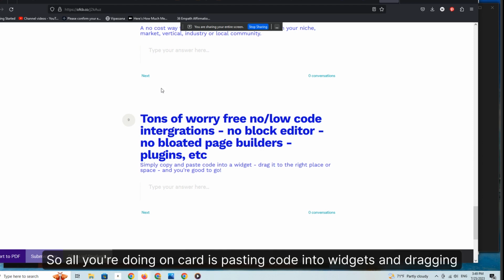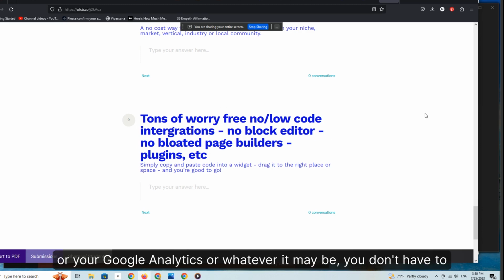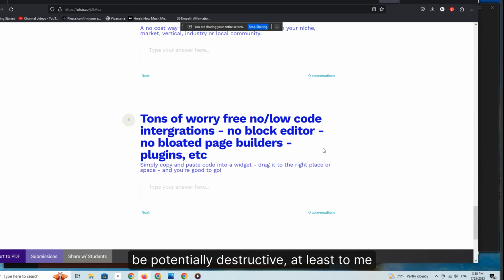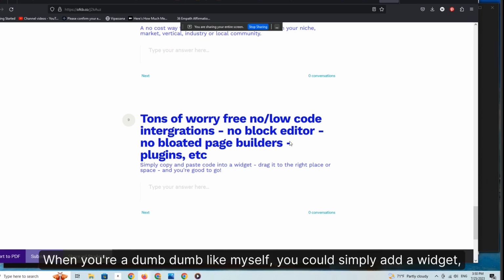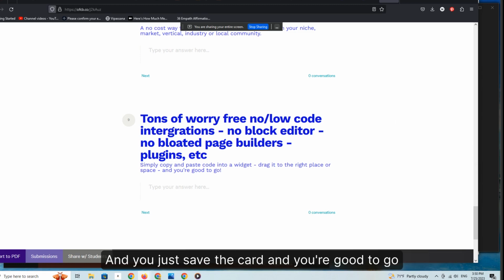So all you're doing on Card is pasting code into widgets and dragging it into the right place, and you're good to go. So if you have to add a tracking pixel or a pop-up or your Google Analytics or whatever it may be, you don't have to install new plugins or play with a template in some way that could be potentially destructive. At least to me, when you're a dum-dum like myself, you could simply add a code widget, and then just drag it into your card, and it's done, and you just save the card and you're good to go. Same is true for clients, obviously.